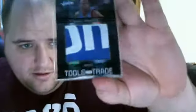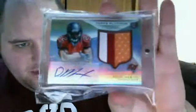So we got that. A little recap real quick. Westbrook patch. Doug Martin patch auto from Platinum, 250. And then the RG3. These are all available for sale or trade.